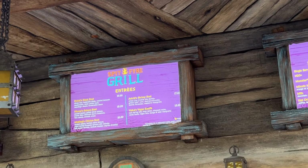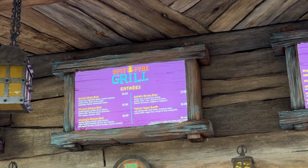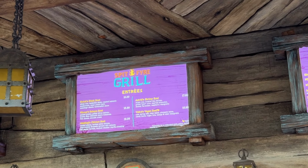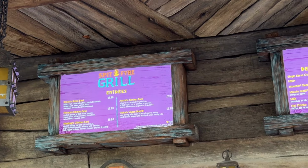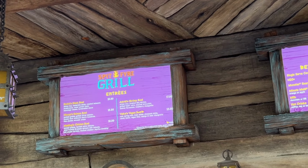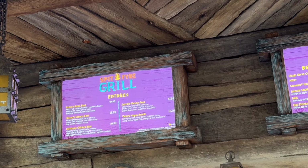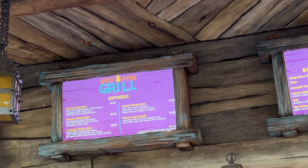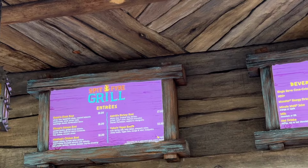You can get Astrid's shrimp bowl, which is going to feature some sticky rice, tropical barbecued shrimp, grilled tahine, corn, charred broccolini, shaved parmesan, and raspberry vinaigrette. Or you can go the vegan route with Valka's vegan bowl, which is a kale spring mix, bean salad, pineapple salsa, candied beets, vegan feta, mango, and mint vinaigrette.